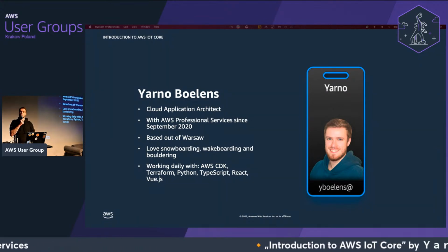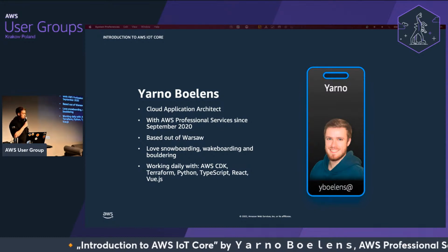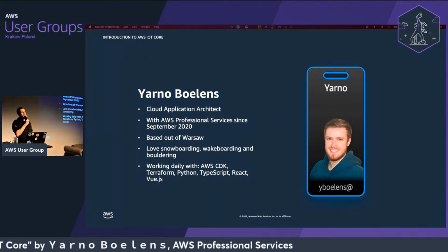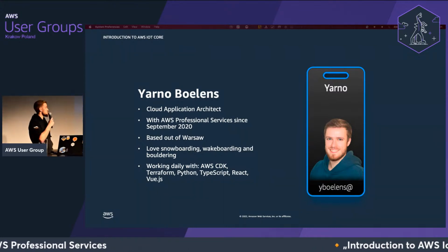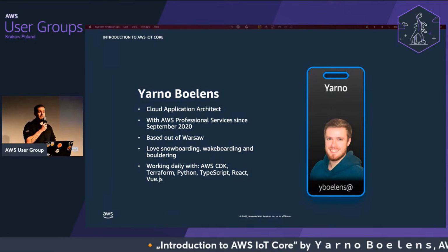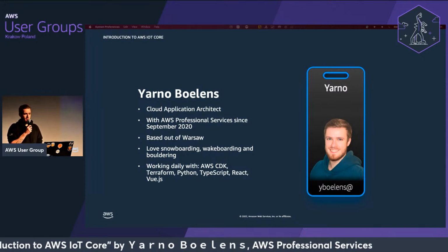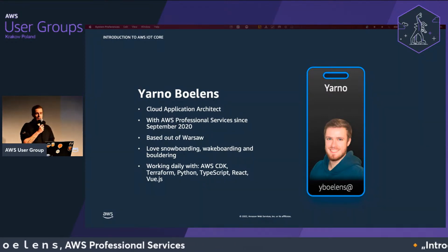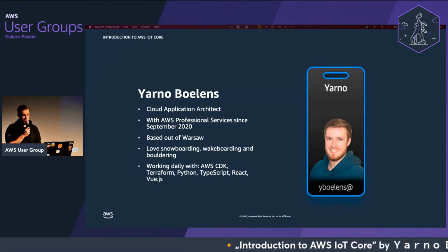Our office is located in Warsaw. This is also where I live. Not my entire team is located in Warsaw. We're all over the place, but that's where we have our office. Outside of work, I love to do snowboarding, wakeboarding, and some climbing, and some traveling, of course, too. On my day-to-day basis, I work with a lot of AWS tools, naturally, but also with AWS CDK, Cloud Development Kit, for provisioning infrastructure, sometimes Terraform as well, and Python, TypeScript, and some front-end frameworks such as React and Vue.js.